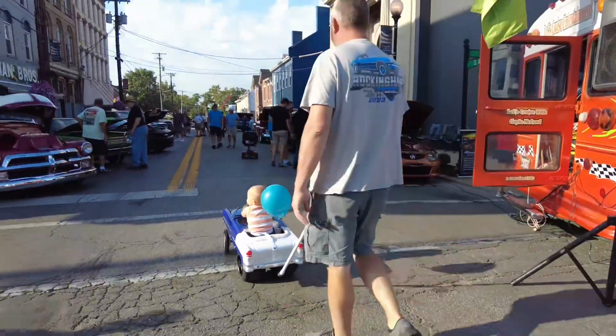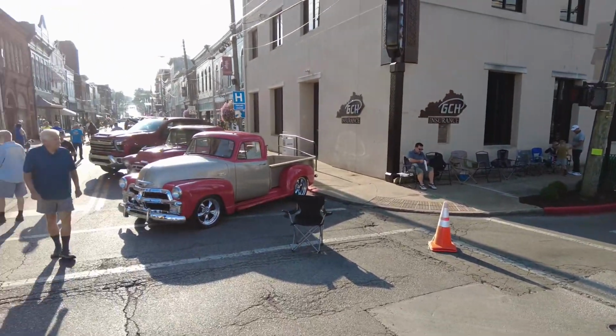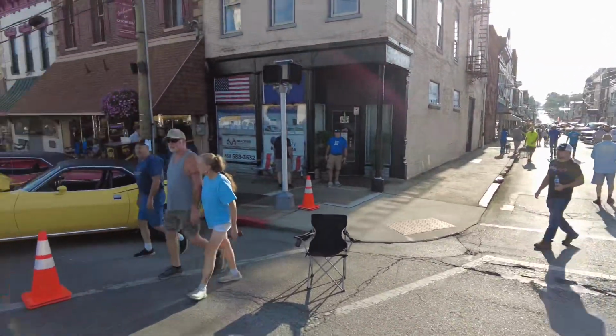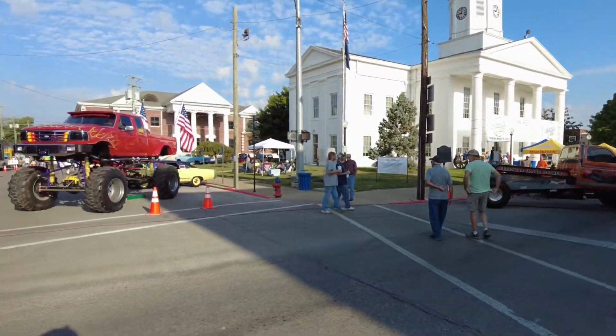All right. It looks like we're in the middle of the little town, again this town called Cynthiana. And everywhere you look, there are cars and trucks and various things people brought out. And here's the little courthouse, a beautiful place.